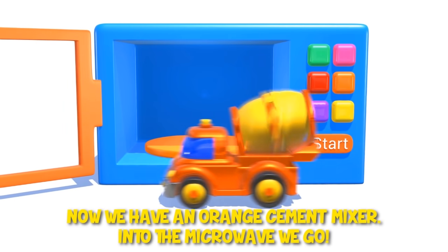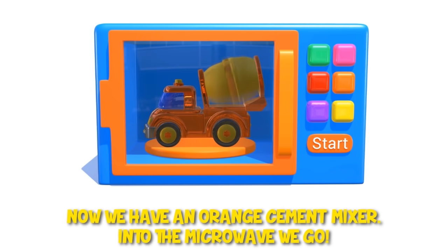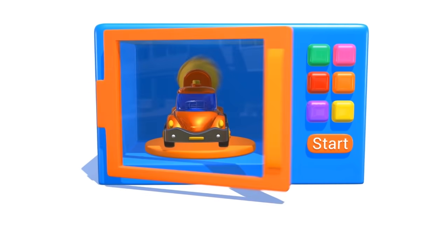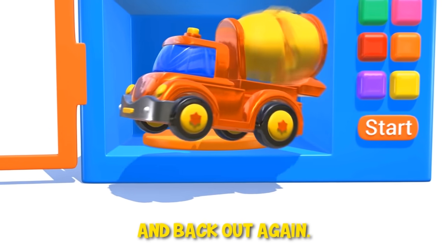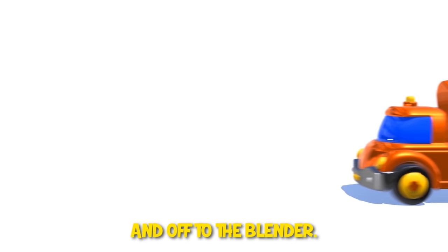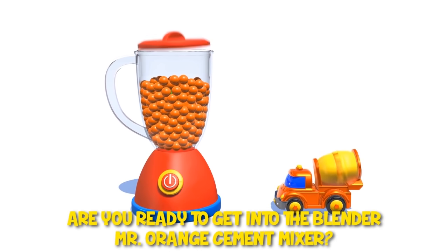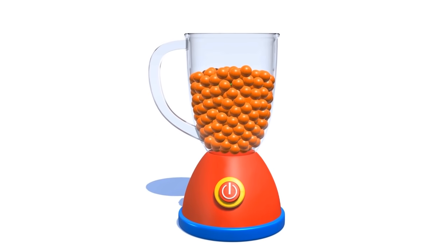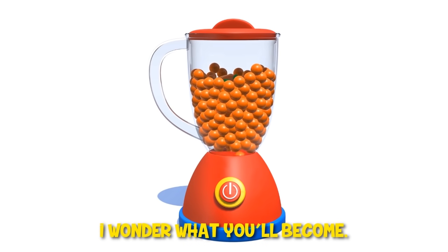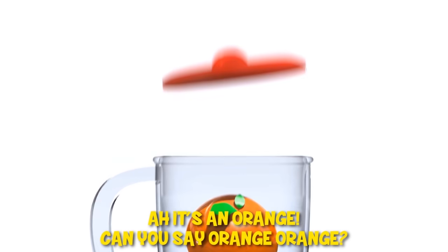Now we have an orange cement mixer. Into the microwave we go. Round and round and round and round. And back out again. And off to the blender. Are you ready to get into the blender, Mr. Orange Cement Mixer? I wonder what you'll become. It's an orange. Can you say orange, orange?